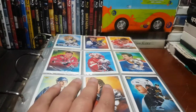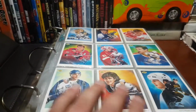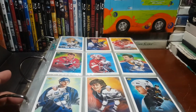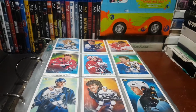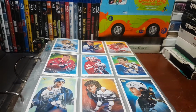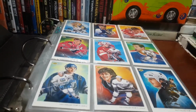Also, the first 24 cards in this set were these awesome collector's choice cards. And I believe Upper Deck did this with their baseball and basketball sets as well. I'm not too familiar with football, but I think at the time, football in the early 90s was Score and Pro Set. I don't know if there was Upper Deck. I could be wrong. I'm sure someone out there will let me know in the comments.